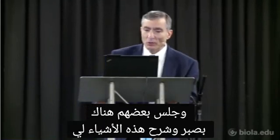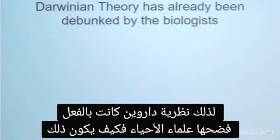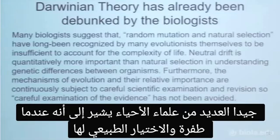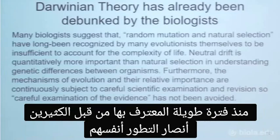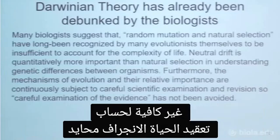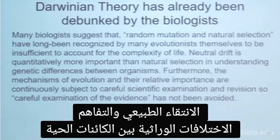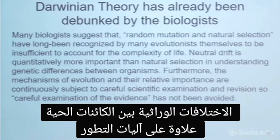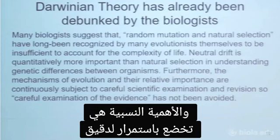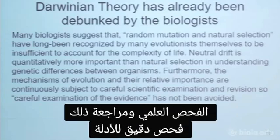So, Darwinian theory has already been debunked by the biologists. You say, how's that? Well, many biologists suggest that random mutation and natural selection have long been recognized by many evolutionists themselves to be insufficient to account for the complexity of life. Neutral drift is quantitatively more important than natural selection in understanding genetic differences between organisms. Furthermore, the mechanisms of evolution and their relative importance are continuously subject to careful scientific examination and revision. So careful examination of the evidence has not been avoided.